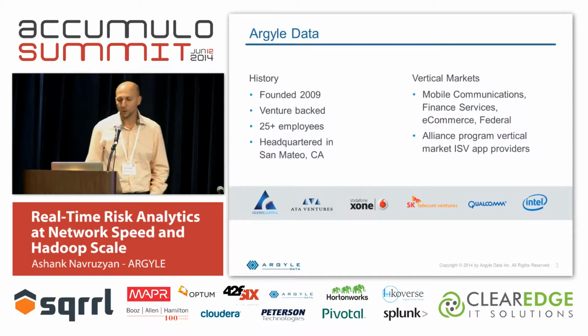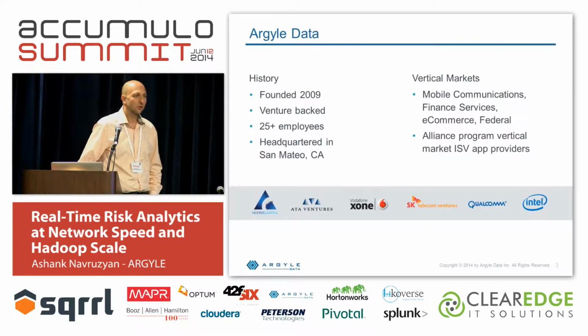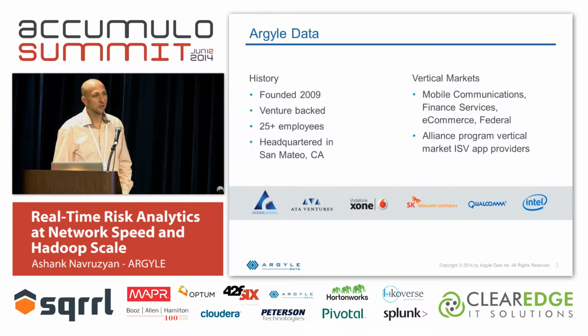We've been around since 2009. As Don mentioned, we are venture funded. We're based in San Mateo, which is about 10 miles south of San Francisco. The history of the company is essentially we had an in-memory database technology built for real-time analytics. And we did a lot with that. We took it into e-commerce, places like eBay, PayPal. We had a number of telco customers using our technology.